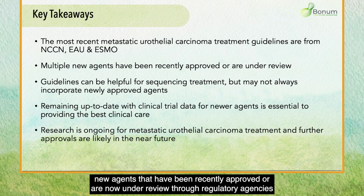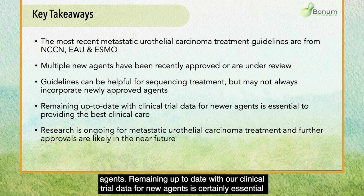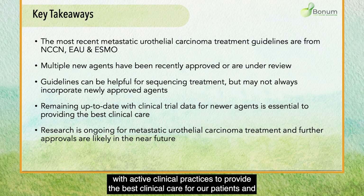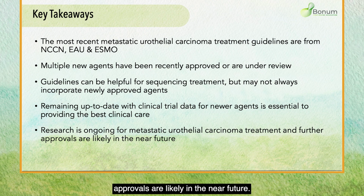There are multiple new agents that have been recently approved or now under review through regulatory agencies and hopefully are making a difference for patients with metastatic bladder cancer. I think guidelines can be helpful for sequencing treatments, but may not always incorporate all of the newly approved agents. Remaining up to date with our clinical trial data for new agents is certainly essential with active clinical practices to provide the best clinical care for our patients. And research is ongoing for treatment of metastatic urothelial cancer, and we hope that further approvals are likely in the near future.